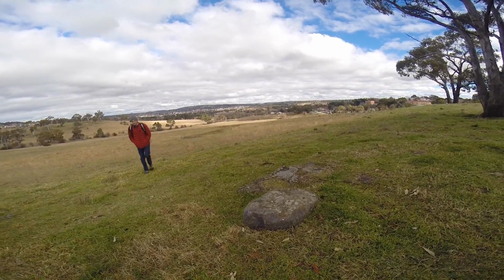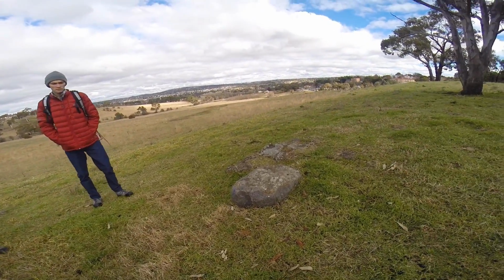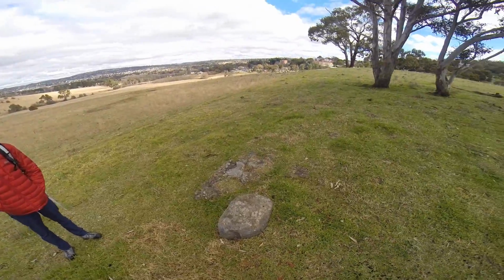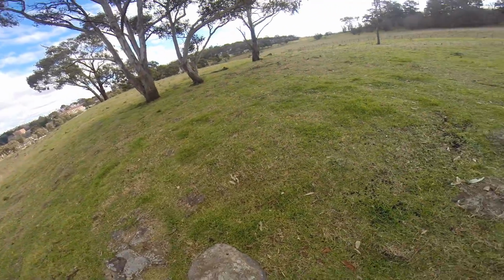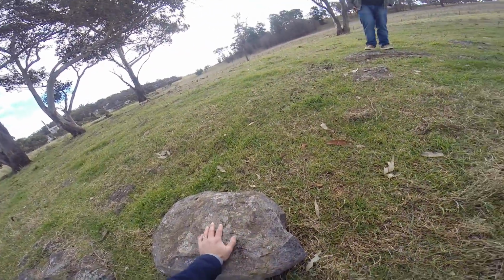Freezing for those of you who are in warmer climes. Bit of a wind chill here. It's probably what, 10 degrees, 12? With the wind chill, a lot colder than that. About 12.